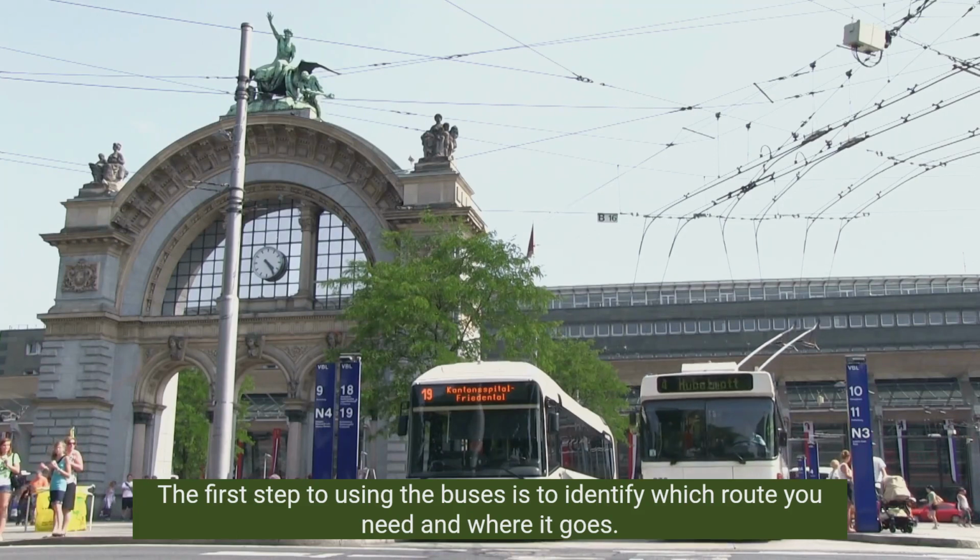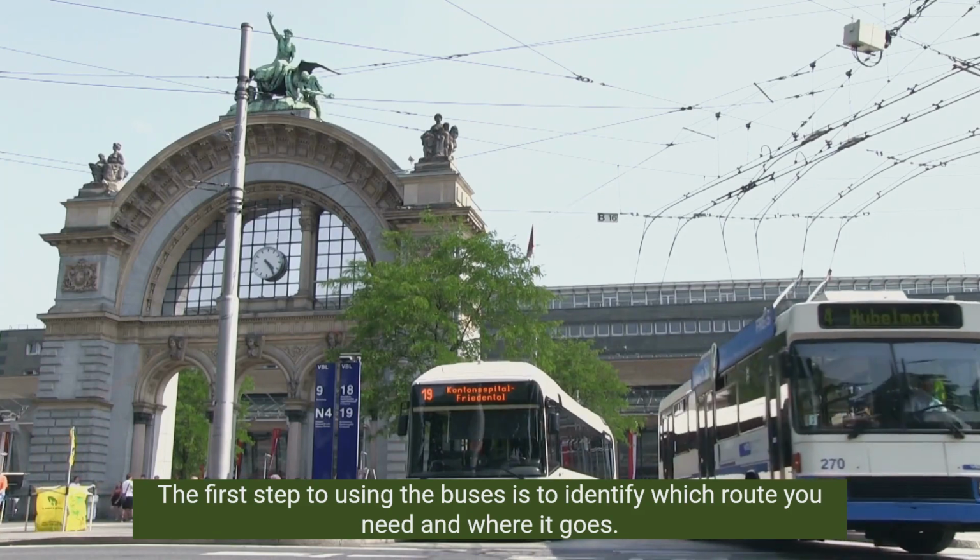The first step to using the buses is to identify which route you need and where it goes.